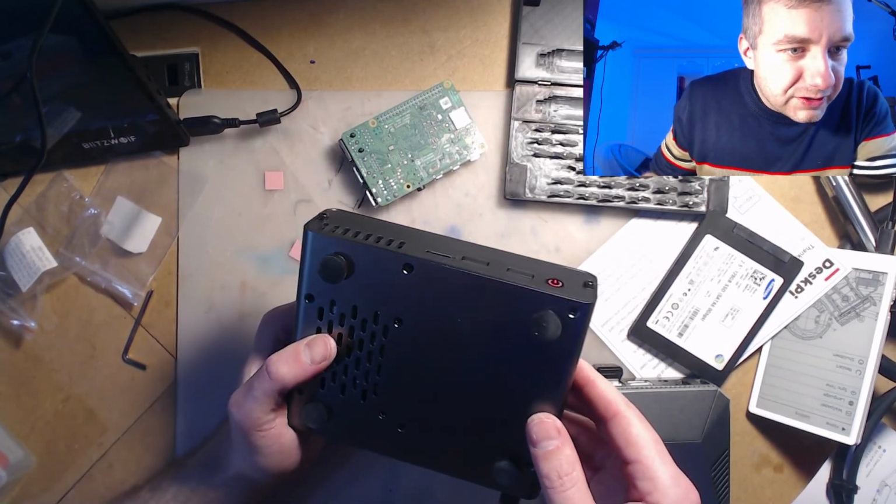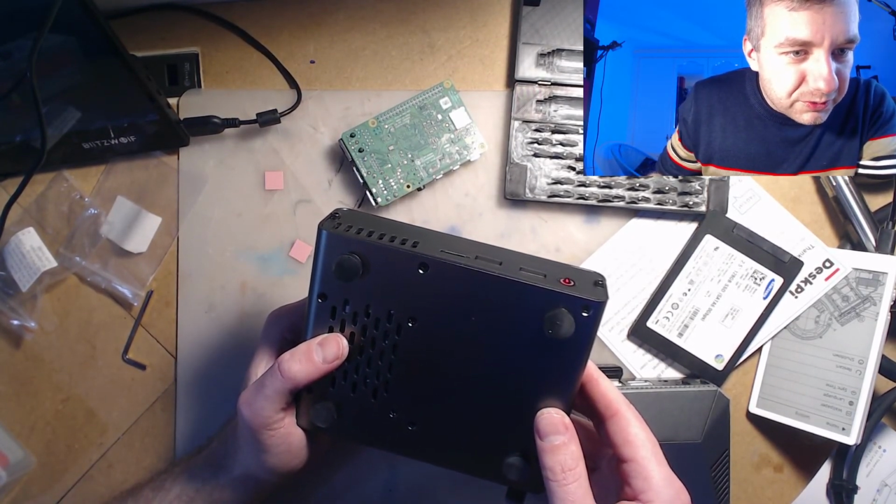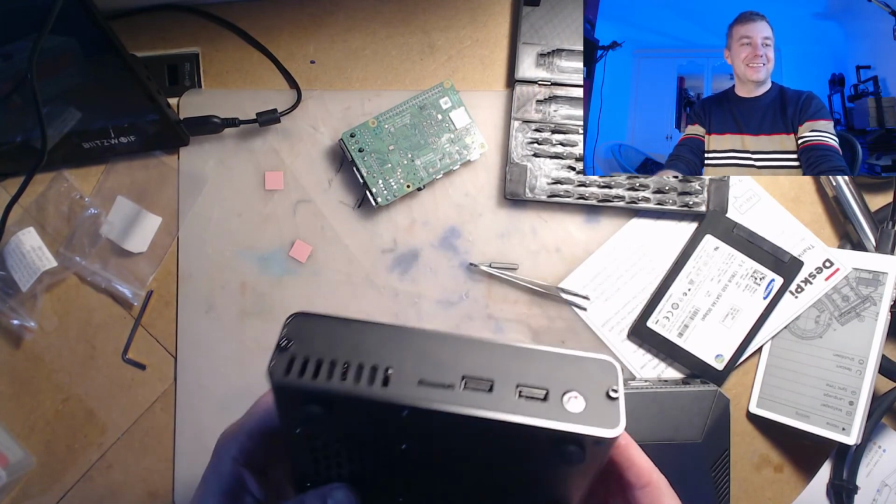Okay, I'm still waiting to get into the hack space to print the bottom of my Argon Pi. Done. I know the feeling.